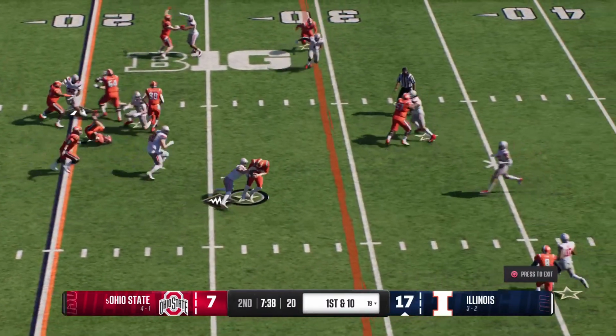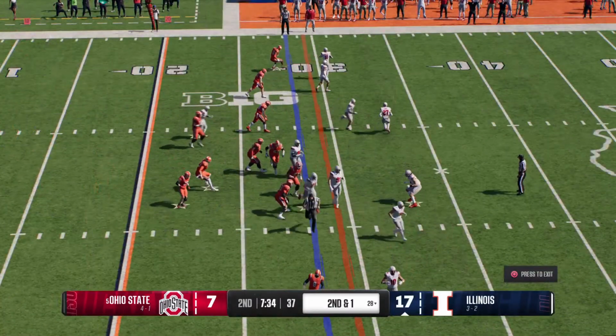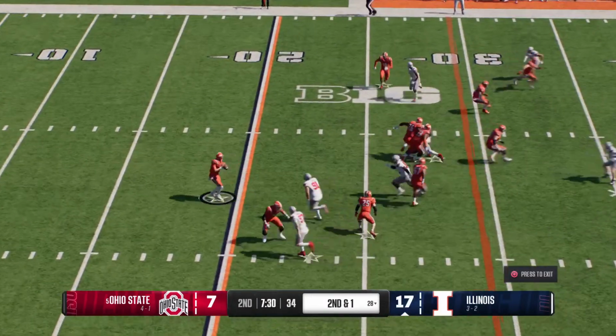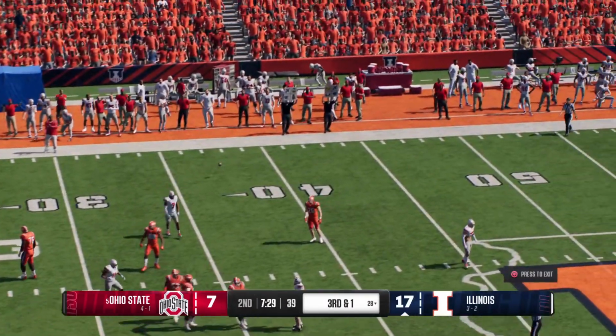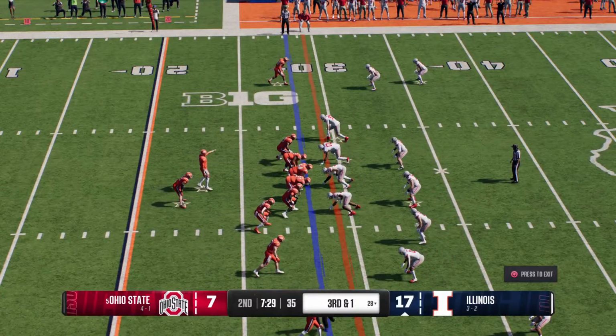Quarterback on the keeper. And they picked up 9 on first down. It'll bring up second and short. Quick tempo here for the offense. Looking to throw on second down. And he just threw that one away. Safe move, didn't see anything, lived to play another play.